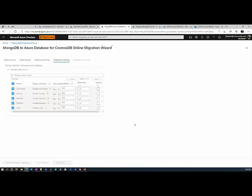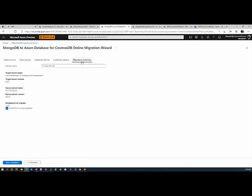So I'm going to proceed, and that'll take me to the migration summary, where it'll show me the summary of the target server name, the target server version, the source server name, and the source server version. DMS also has the checkbox to boost RUs during migration. So it'll automatically increase the RUs and drop down later just to make sure the migration completes faster. I'm going to give the activity a name here, and I'm going to start the migration.